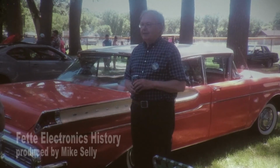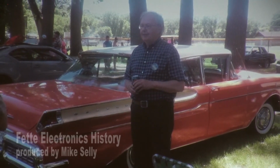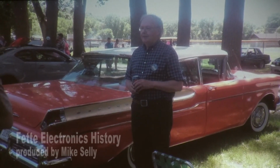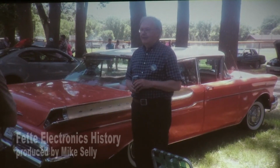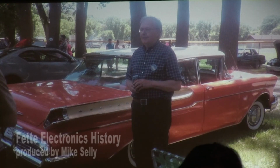This is the 57 Merc that, my understanding is they bought it used when they were in Arkansas in about 58. Is that right? You bought it in Otana, but you drove it back down to the Sac base and then drove it back up here. Okay, so he still has that car.